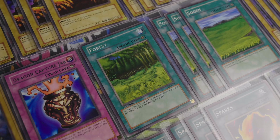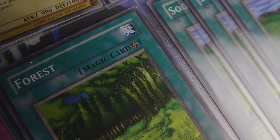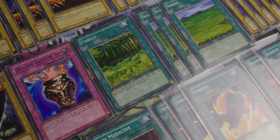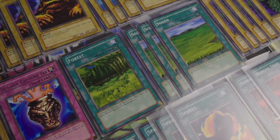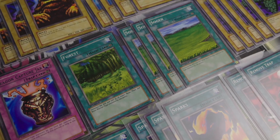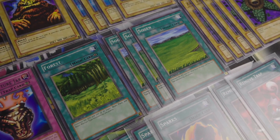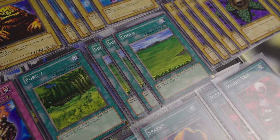Then we finally get into some magic cards. Now, you had this field spell, well, magic card back in the day. Look at magic card. We actually have the magic card word here. That's very exciting. But so I remember these field spells where you're like, wow, 200 extra attack? That is crazy. And given that everything was just beat down kinda, they weren't the worst, I guess, but they definitely weren't the best either.